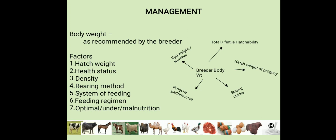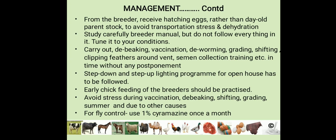Then coming to the management factors, here the most important thing is that we have to maintain the body weight of the parent stock which is being reared. There are several factors that will determine the body weight. These include the hatch weight of the chicks, the health status, density, rearing methods, system of feeding, feeding regimen, and the nutrition.